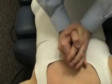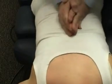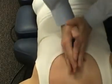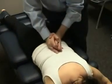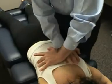Depending on the technique used, manipulative procedures may be accompanied by a popping sound. Popping or cracking sounds are not necessary for successful manipulation to occur. Spinal manipulation can provide relief for many cases of back pain, neck pain, headache, and related mechanical spinal disorders.